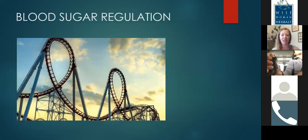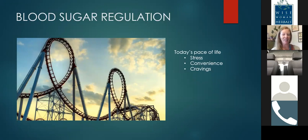So moving on to the next foundation, which is blood sugar regulation. Hopefully the reason that I put a roller coaster here is obvious to all of you. We live in a society now where blood sugar dysregulation is the norm. It's common to the point that it is almost being understood to be normal. Why is this? Today's pace of life is really stressful. There are these expectations to be everything, to manage everything, to do it all, to do it perfectly, and to do it fast. All often at the expense of our own well-being, the health of our families, time alone, time in nature, time. We're losing it. And it's impacting how our body regulates glucose because of it.